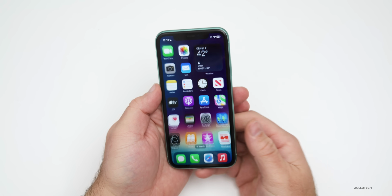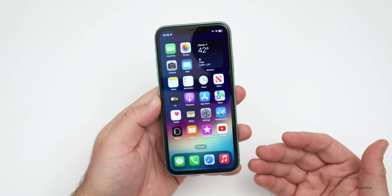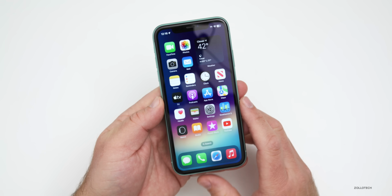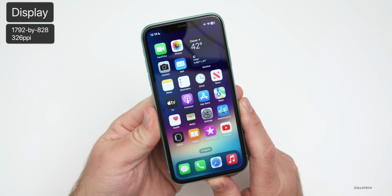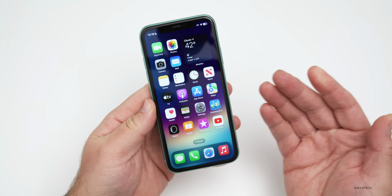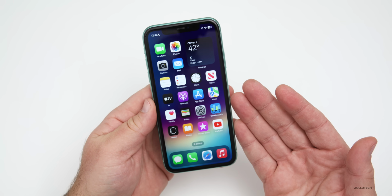Now, as far as the display, that's where it's a little controversial, as many people said, well, it's super low resolution. It's 1,792 by 828 pixels with 326 pixels per inch. On an LCD, 326 pixels per inch is key, as you really can't see the pixels.